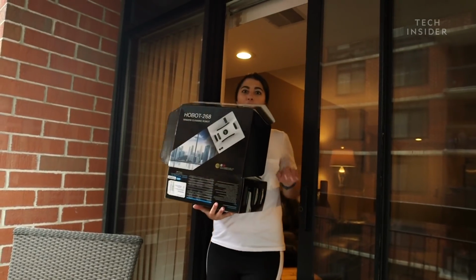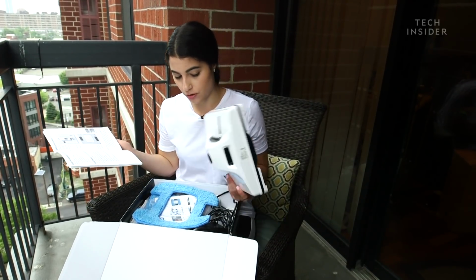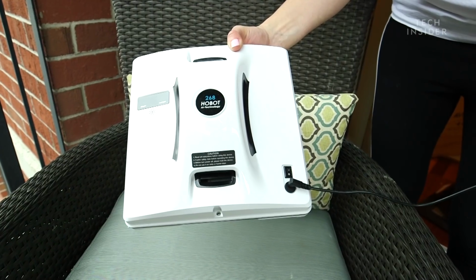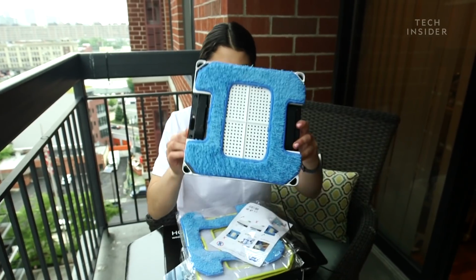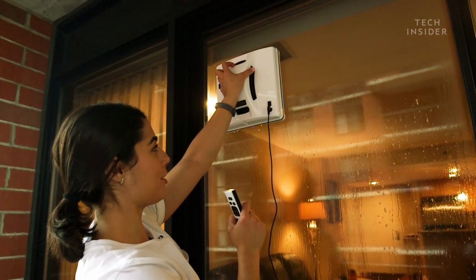To the window! I don't even know how this is going to attach to the window. Are there stickies or like magnets? The Hobot window robot was super easy to set up. I just had to put on the cleaning pad, spray down the window, and it was set to go. It's like a vacuum!